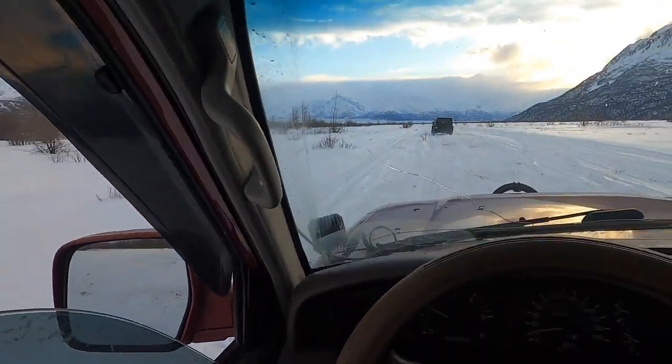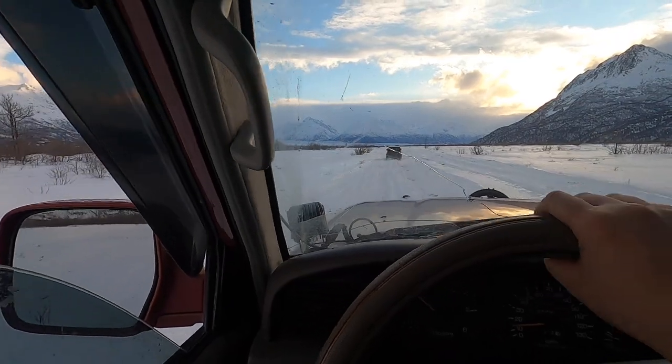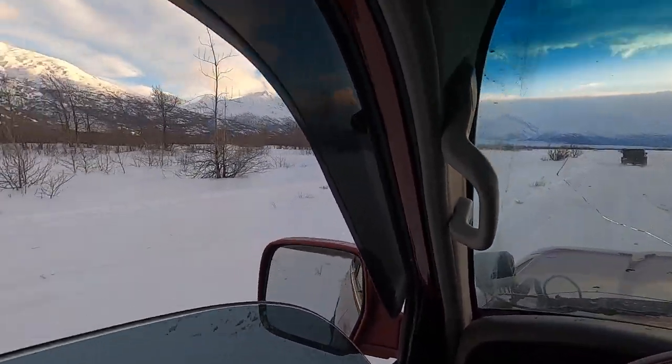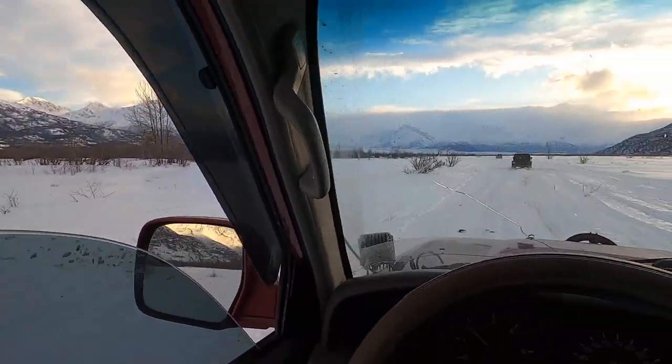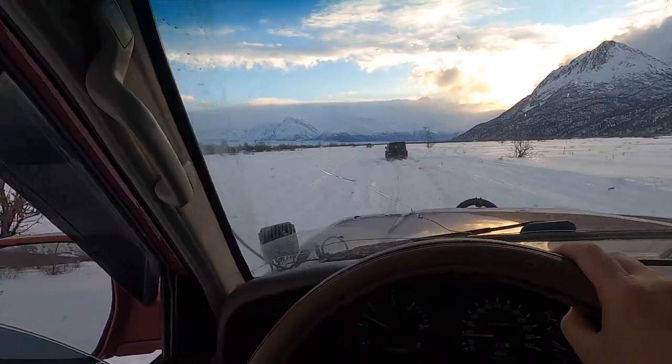So yep, lots of fun, easy for stock vehicles, and very doable at this time. Just gotta stay off the thick stuff or the deep stuff if you don't have the right vehicle for it. But for the most part, if you stay on the packed trail, you're good.